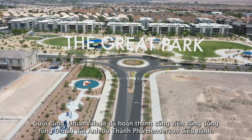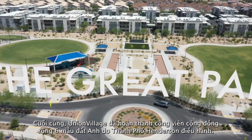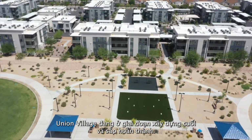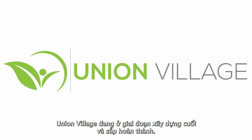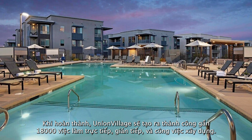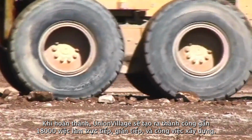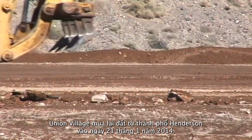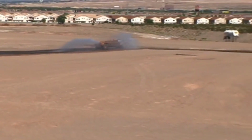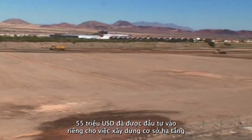Finally, Union Village completed construction in February of the 6-acre Union Village Community Park, operated by the City of Henderson. Union Village is in its last phase and nearly complete. When done, it will have successfully generated nearly 18,000 direct and indirect jobs and construction jobs. Union Village acquired the land from the city on January 21, 2014. $55 million has already been invested in infrastructure alone.